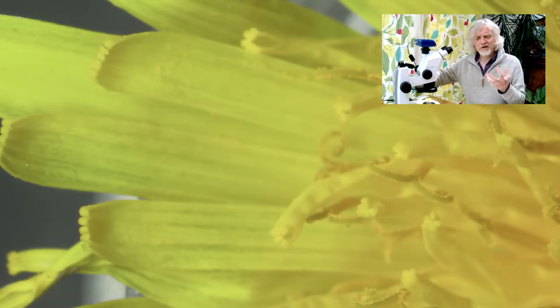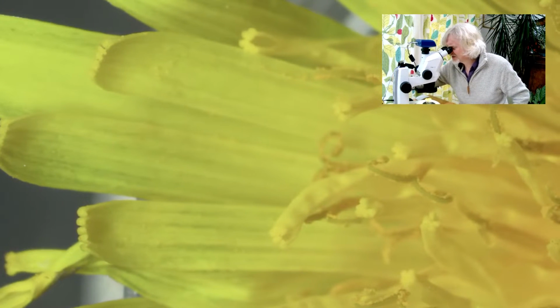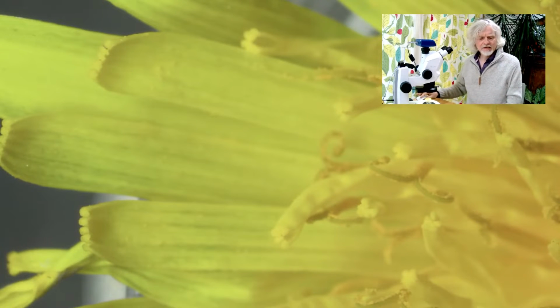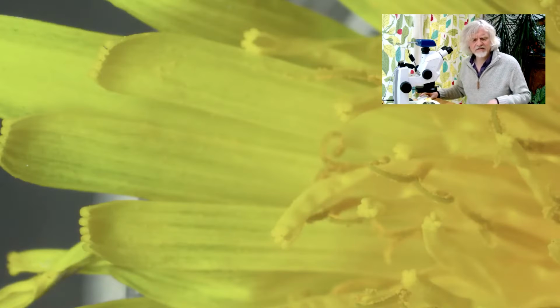Gorgeous yellow colour when you get them under the microscope. Even the skankiest dandelion, when you look at it whole, might look a bit scabby, but when you put it under the microscope, suddenly everything is this beautiful yellow colour. And you can see really clearly what's going on here. What we've got on the outside are what look like the petals, and then inside here there's all sorts of weird, complicated stuff going on.